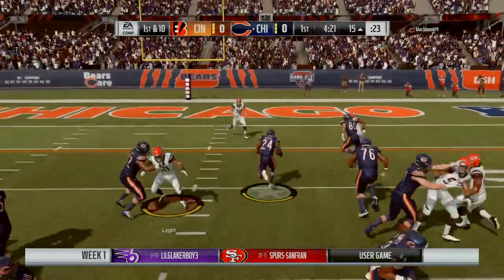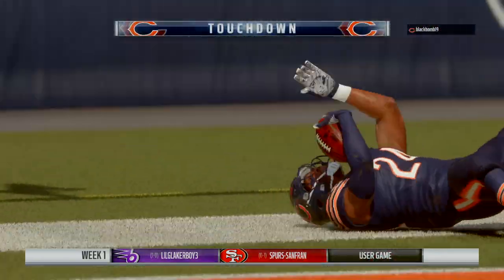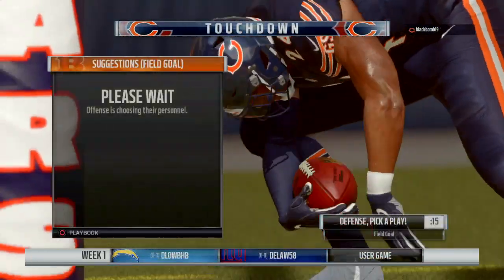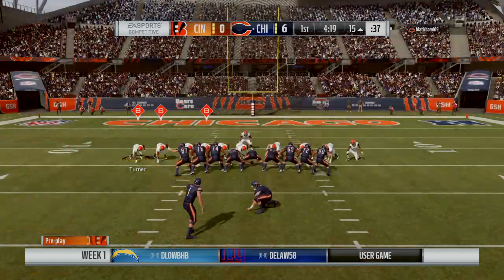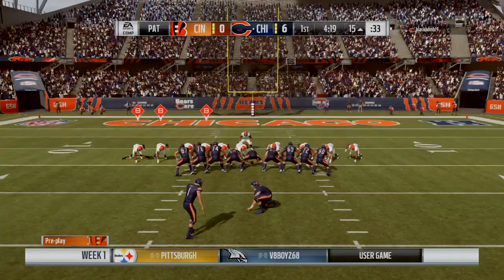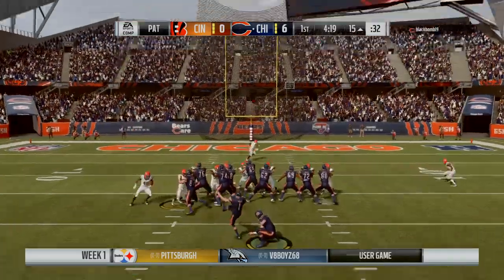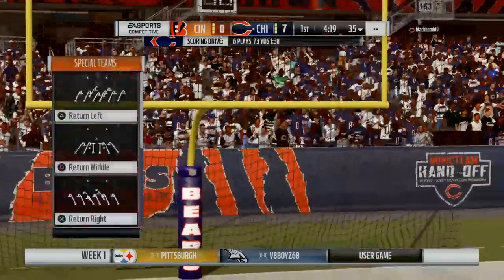They'll run it now out of the gun. And he is in. Touchdown, Chicago. Jordan Howard, a 15-yard touchdown run. And the Bears take it all the way down the field and score on the opening drive. Parkey adds the extra point, and that makes the score 7-0.